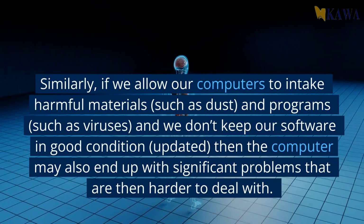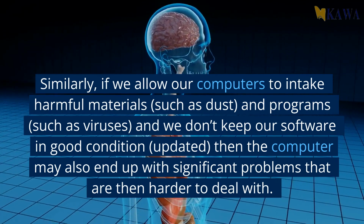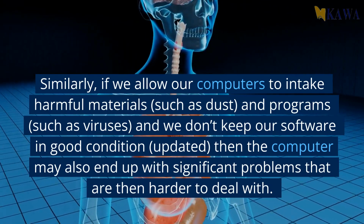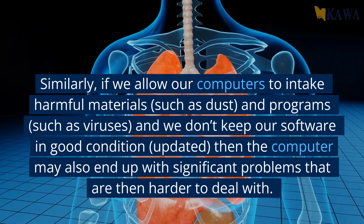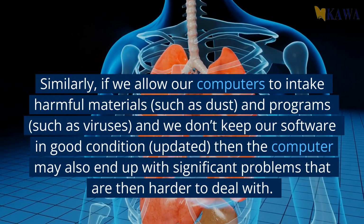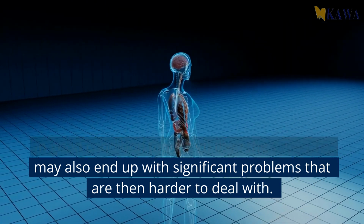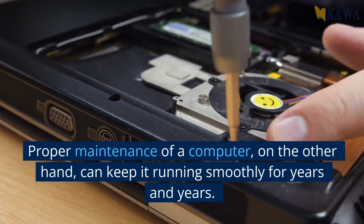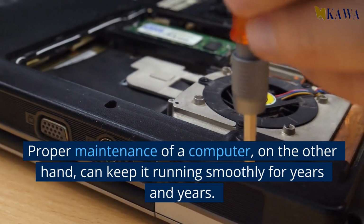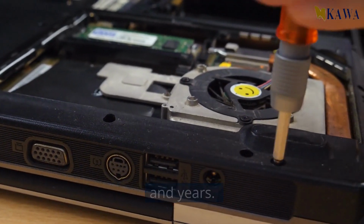Similarly, if we allow our computers to intake harmful materials, such as dust, and programs, such as viruses, and we don't keep our software in good condition, updated, then the computer may also end up with significant problems that are then harder to deal with. Proper maintenance of a computer, on the other hand, can keep it running smoothly for years and years.